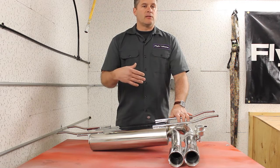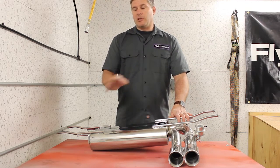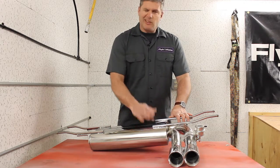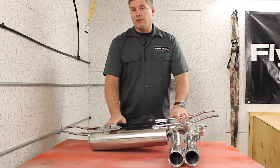It's very socially responsible, shall we say, so you can drive through your neighborhood without your neighborhood kids throwing rocks at you because your car's so loud. You won't set off car alarms. I know, it doesn't sound like any fun, but sometimes you do need to be a little stealthy. So it will keep it quiet when you need it to be quiet.